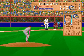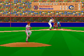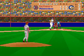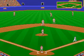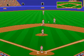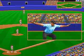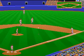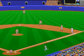At the plate, number 20, the third baseman, a .213 hitter. The pitch. Fly ball into center field. The center fielder stops it. Safe. A single for number 20, the third baseman.